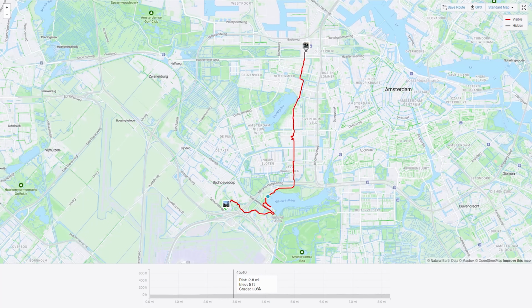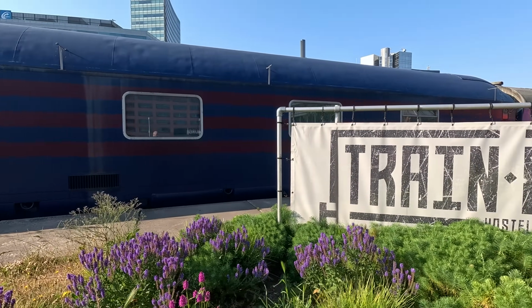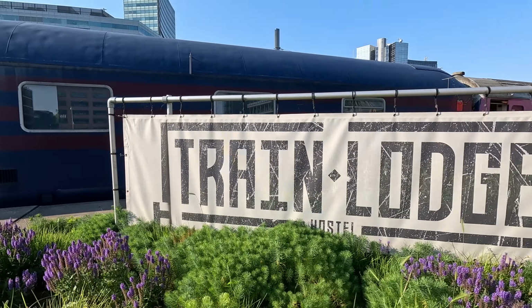Here is a Strava map from our trip earlier. Just look at that elevation gain at the bottom of the screen. There were quite a few hostels in and around the area. I particularly liked this one made out of old train carriages.